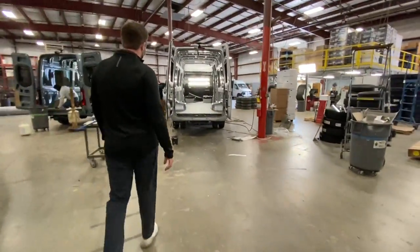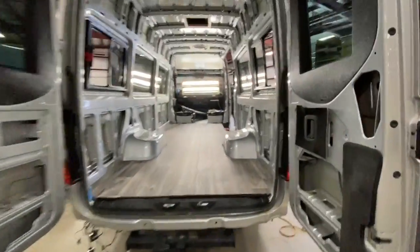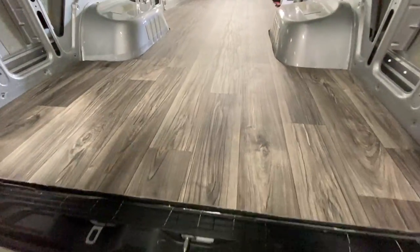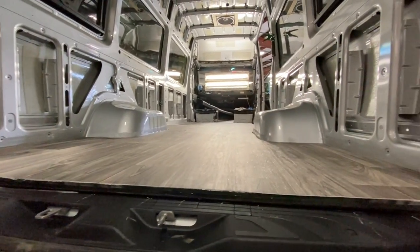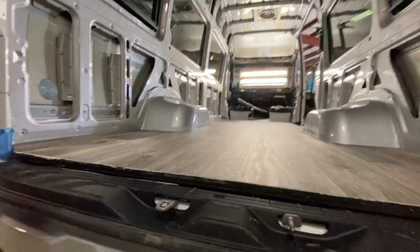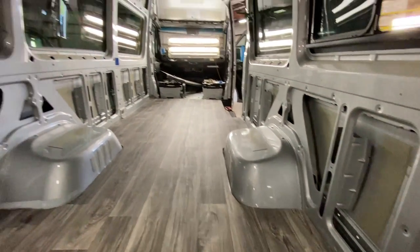Ooh, that's a bright light. You can see everything with that light, huh? Do you notice our flooring, one solid piece here? All one sheet of vinyl, right? Mm-hmm. Look at that, flat, no bubbles, nothing. Yep, need that heavy light for that. Very, very nice.